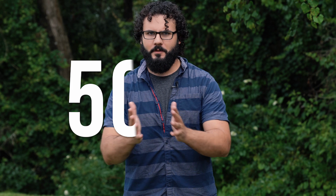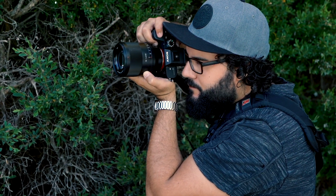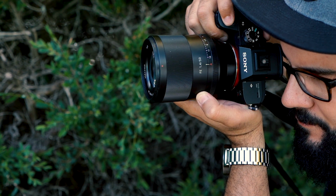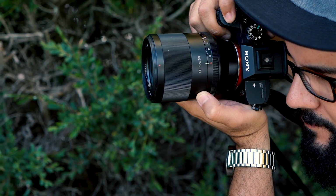All right, let's talk 50mm lens, because it might not seem like a big step up from a 35, but it can be a huge difference. Sure, you can just crop into a 35 and make it look like a 50, but one of the things that I love about a 50mm lens is that it's just so flexible. Just about anything you want to shoot, you can pull it off with this lens.